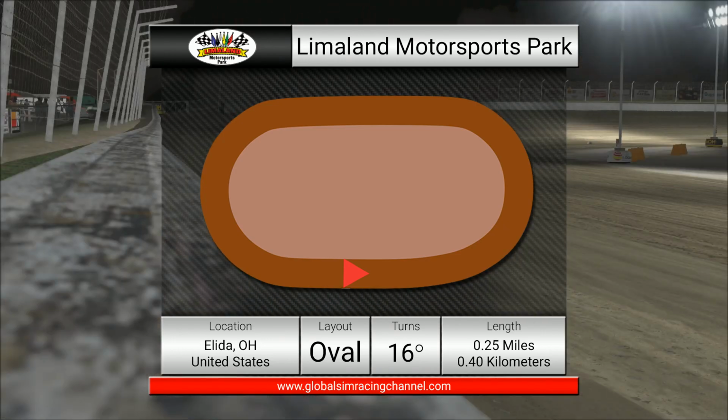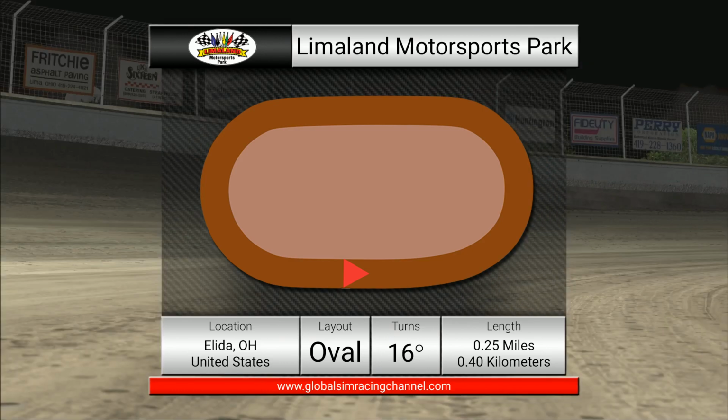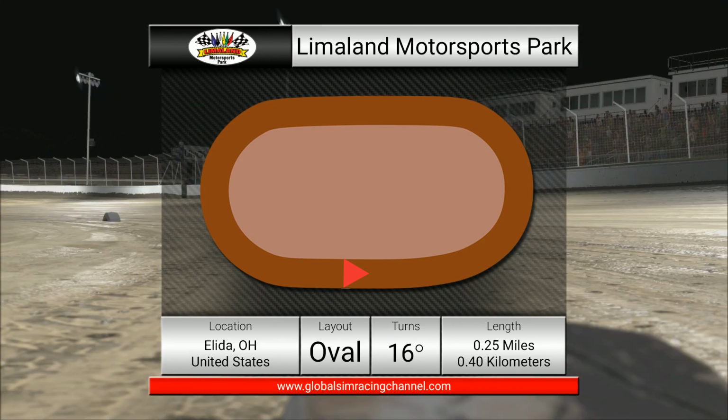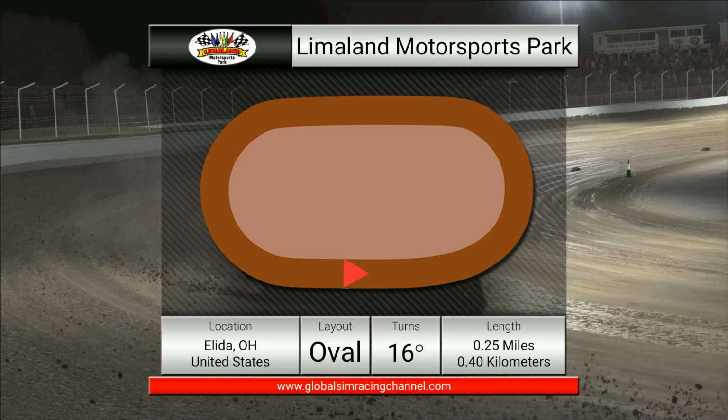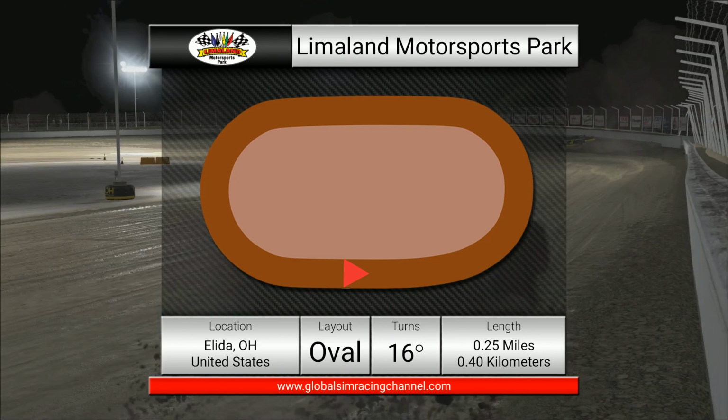The turns are 16 degrees in banking, with the straightaways being 8 degrees in banking. And as you saw on the track guide there, what I noticed as well is that diamonding at this track might be a little bit more obvious. The top line might not be used too often, but somebody might go and prove me wrong.